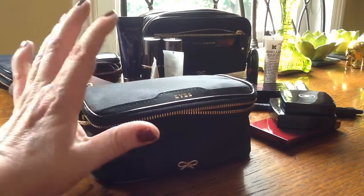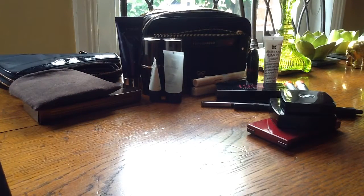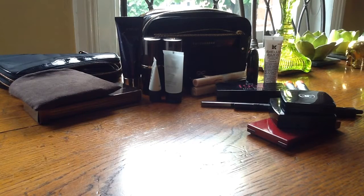I need to remember to get some tweezers, but other than that, that one is packed and is the eye colours. So that's quite good. I can get that out of the way.